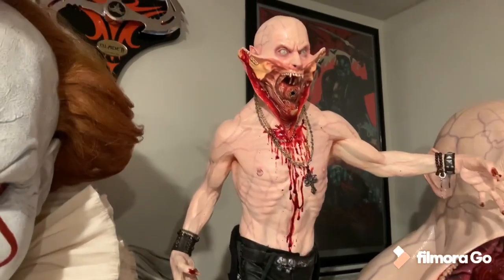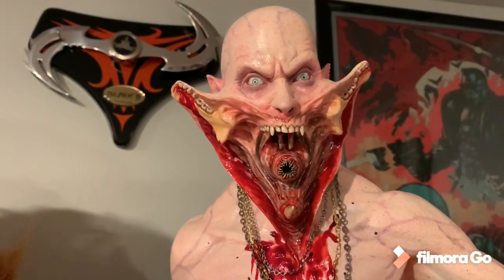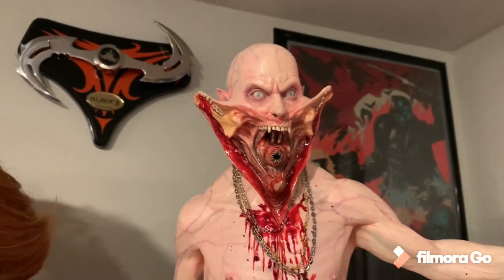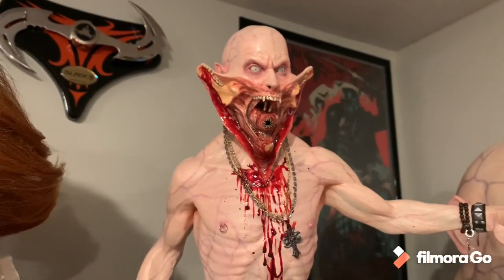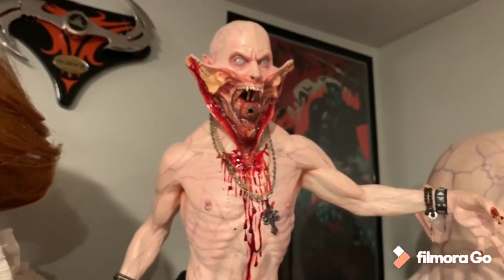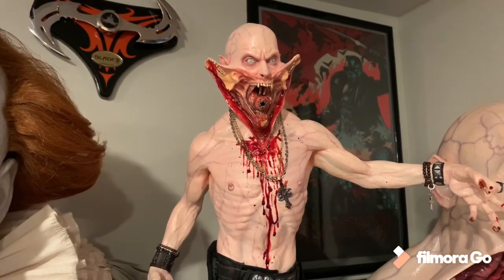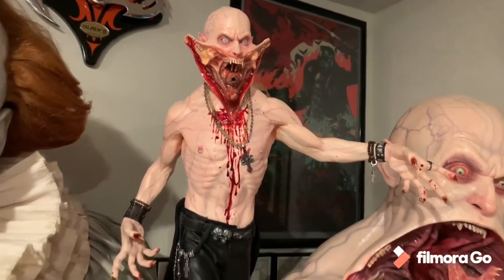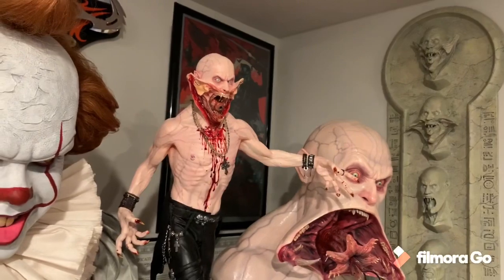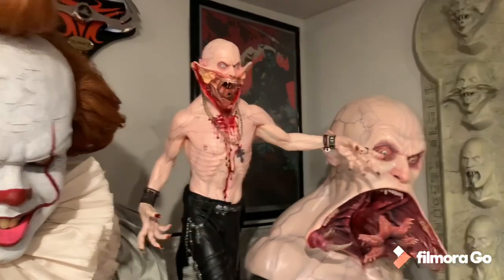And the thing about this one is just that face sculpt is so amazing. Just look at that. Absolutely amazing. The mouth, the blood effect, the glossy look, the chain necklaces, the pose. I still think this is one of ECC's best in the 1/3 lines they've done. Absolutely love it. Amazing detail. And for the longest time, this was my favorite 1/3.